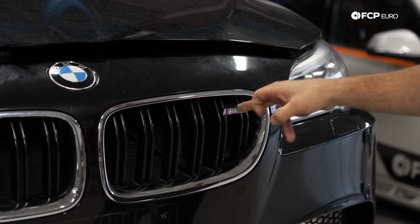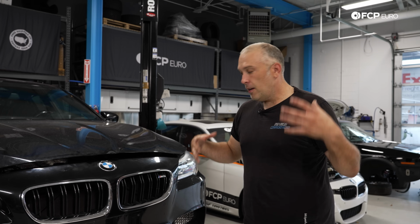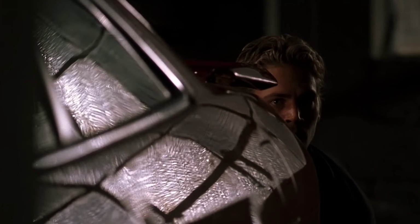These colors, this letter, and this number make a great driver's car: the F10 M5 from 2012 to 2016. Let's open the hood and take a look at the S63 TU. We got no windows, do we? Do we? No. Oh, it's all over here.